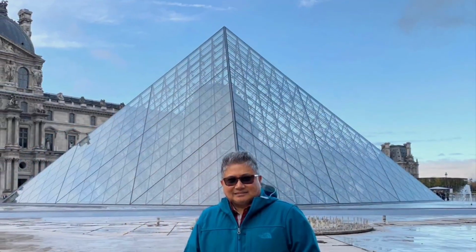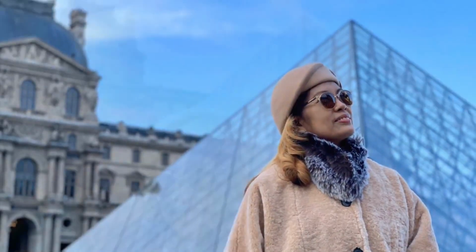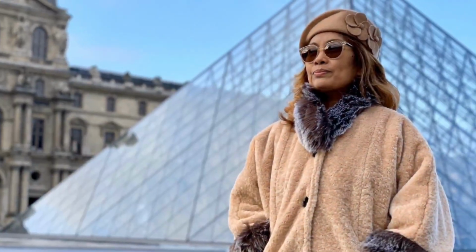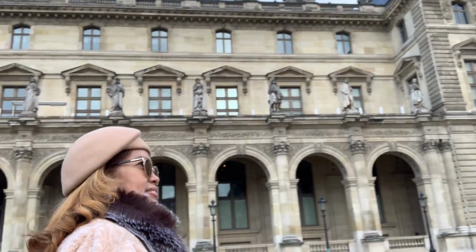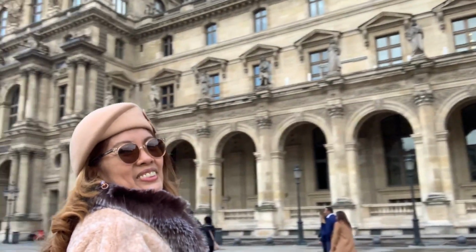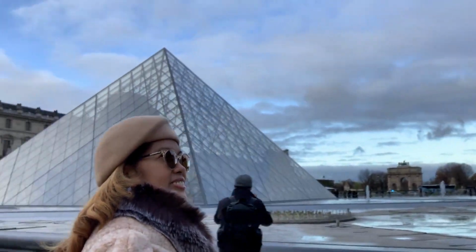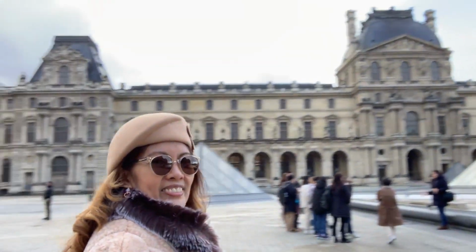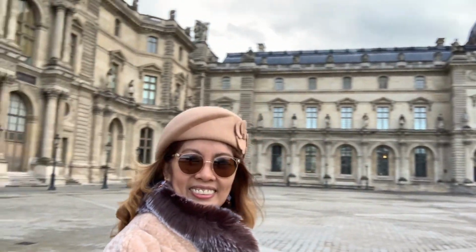What I like most about this place, aside from the painting of Mona Lisa, is the Louvre Pyramid. It is a large glass and metal structure designed by the Chinese-American architect I.M. Pei. The pyramid is in the main courtyard, or Cour Napoleon, of the Louvre Palace in Paris, surrounded by three smaller pyramids. The large pyramid serves as the main entrance to the museum.